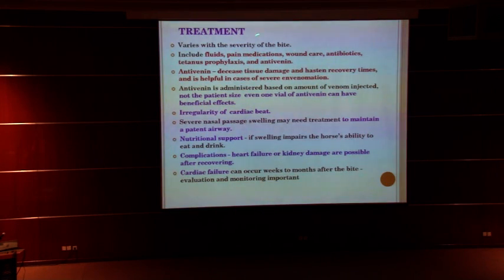The treatment varies according to the severity. You give fluids, pain medication, wound care, antibiotics, tetanus as a prophylaxis, as well as antivenom. The antivenom is helpful in cases where there is very severe envenomation, where tissue damage has to be recovered in time. And the antivenom that is administered, one venom alone is sufficient to give a beneficial effect. You look into the cardiac beat, look into the air passage, and then you must give a little nutritional support. The other complications that arise are heart failure and kidney damage, and cardiac failure can also occur after the bite, after a few weeks or even a few months later.